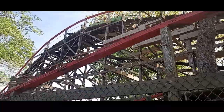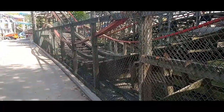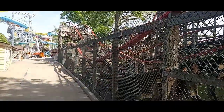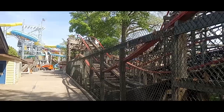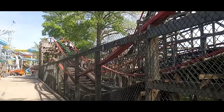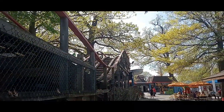Now, we know this is a good layout for a family wooden coaster, but is it smooth? Yeah, it's really smooth. You definitely won't feel a rattle or anything on this thing. It's not butter smooth, like, it's not the smoothest thing you'll ever experience, but in a way that's good. Like, I don't want a wooden coaster to be feeling like a steel coaster, you know?